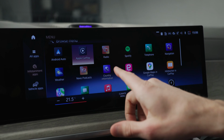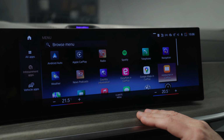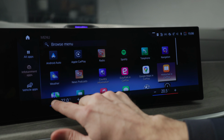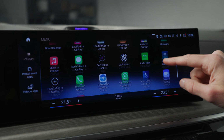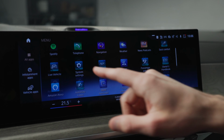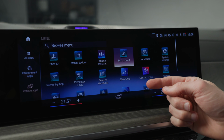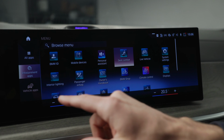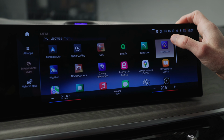So, here you can see this is the main app view, and I think it has become more complicated. Not only do you have the temperature in there, but you also have so many apps here now. They split it so that you, for example, have vehicle apps here as a hotkey. Then you have a little bit limited. And then you have the infotainment apps right here. But I think it's too much, isn't it?